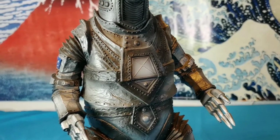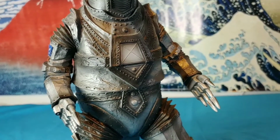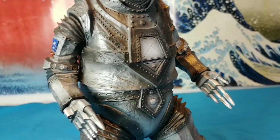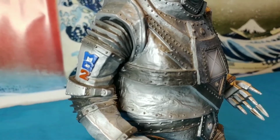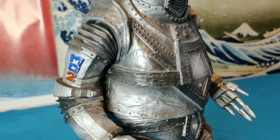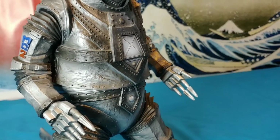And of course, his finger missiles, which if you have this Mechagodzilla, or most Mechagodzillas, I know you know about the fingers. As you see, the Mechagodzilla has the fingers on his arm.